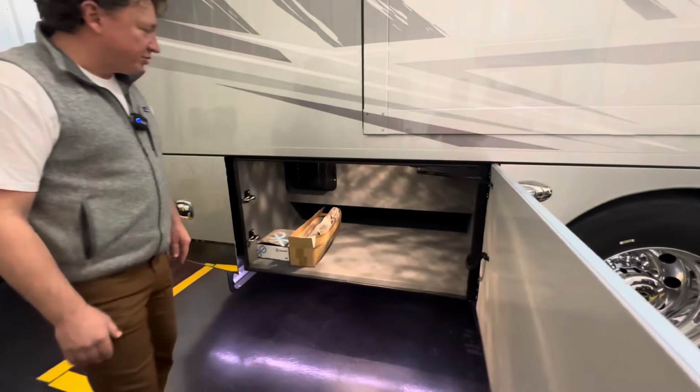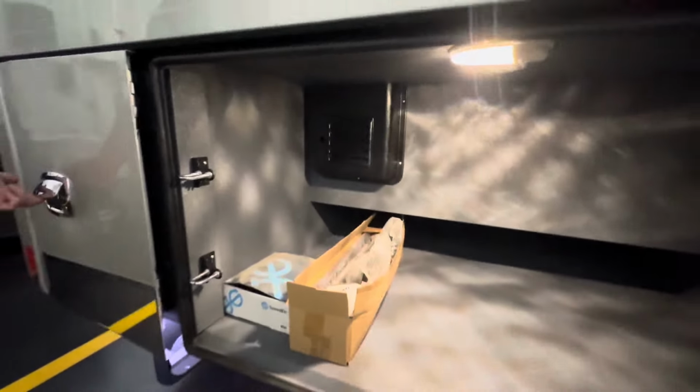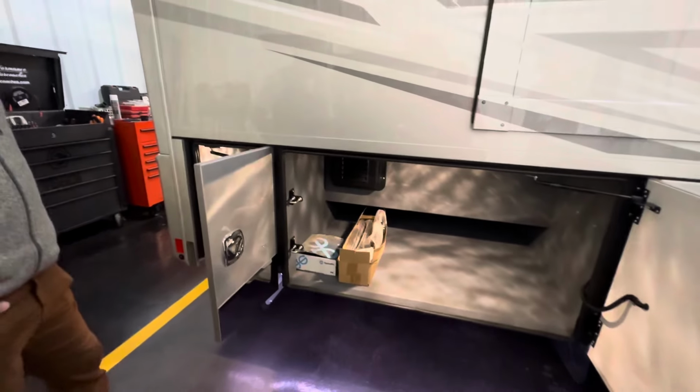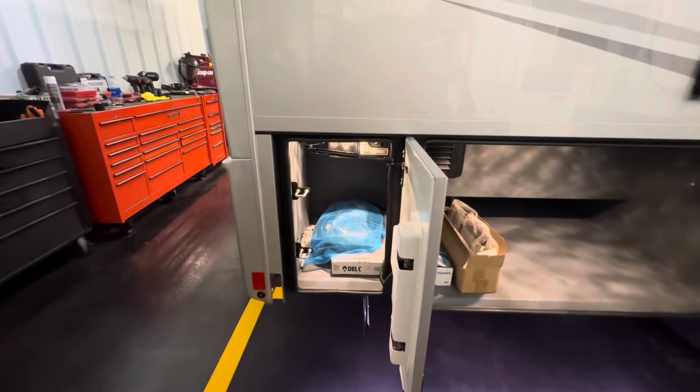So the 3/4 pass-through, which is kind of, to me, one of the most valuable compartments. We are excited about our upcoming 43 DBXLs because we are regaining this back. So pretty excited that we were able to do some engineering. That was one downfall to the 43 DB that I really liked about the 45 DBM.